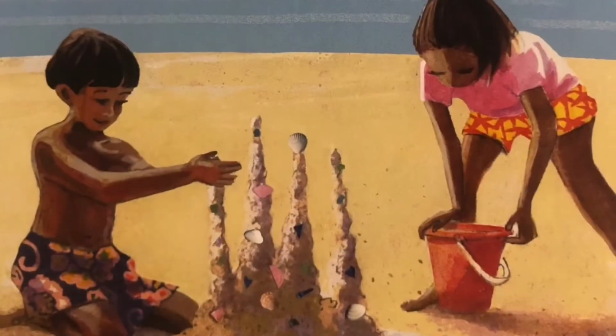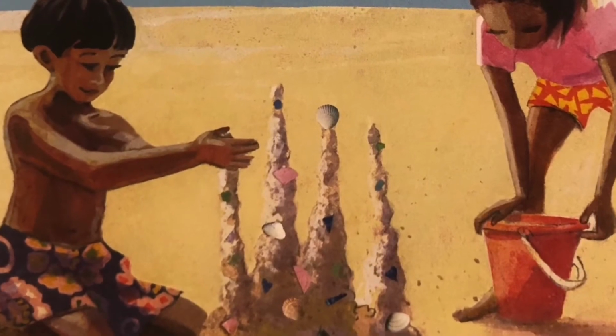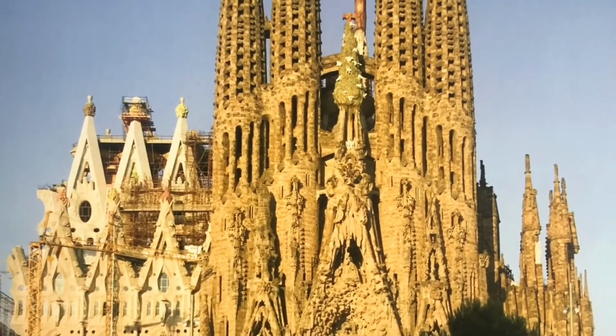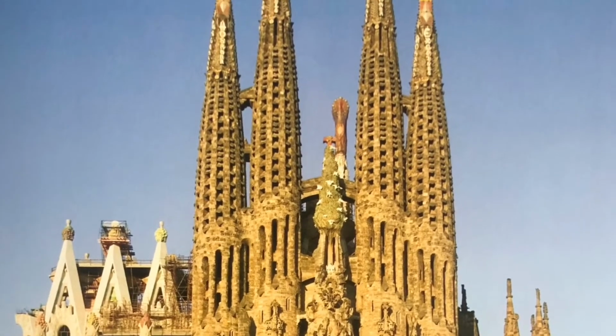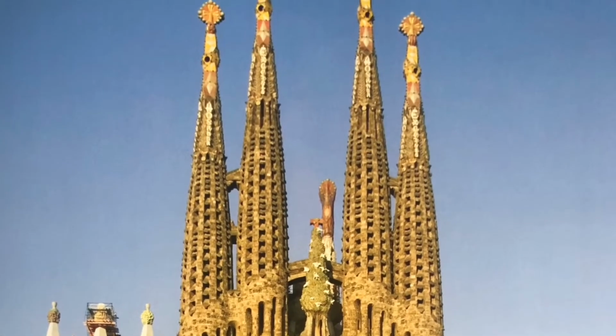Fluid with water, towers twist high, sparkle with sea glass, treasure and shells, sandcastle. This building, often known as the world's longest construction project still not complete, is La Sagrada Familia in Spain. It has tall spires and towers growing from the ground covered in colorful mosaics of glass.